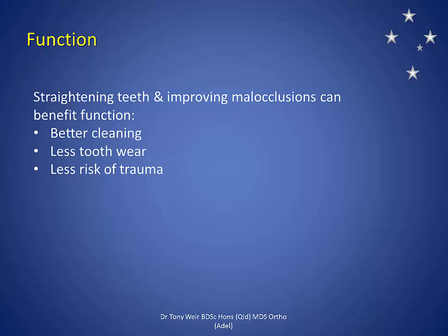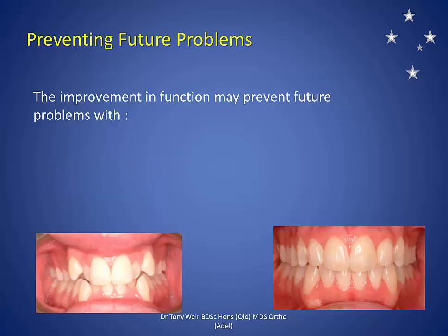For example, people whose top front teeth stick out more than 5 millimeters over their bottom front teeth will actually have a much higher chance of breaking off their front teeth throughout life. Improving a malocclusion can result in better chewing and the better ability to bite through foods, as well as better performing jaw joints.